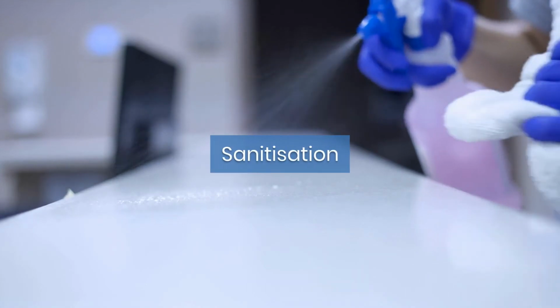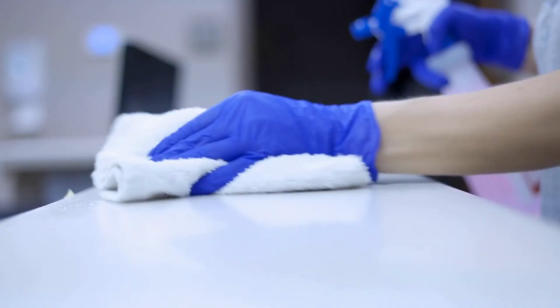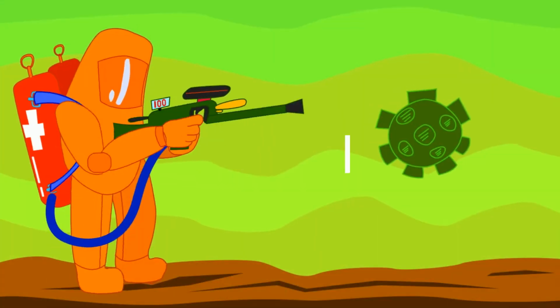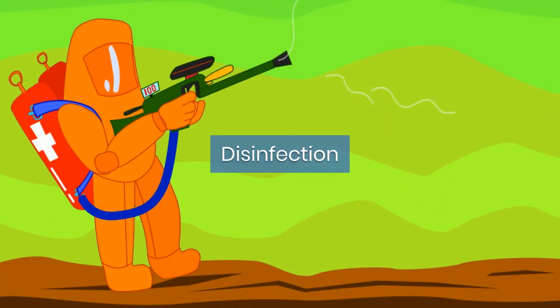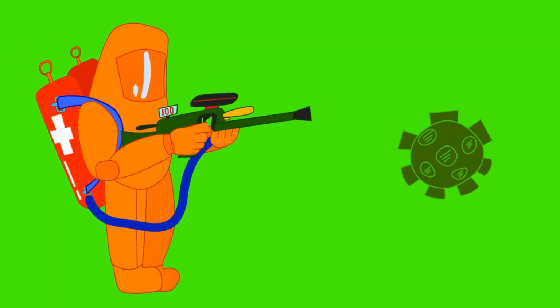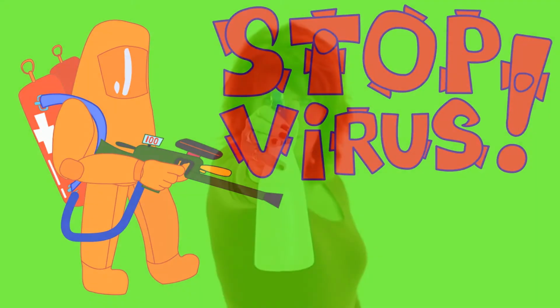Sanitization is the act of reducing the number of germs found on a surface. The process is rather quick and requires a lot less effort than disinfection. Most solutions will take about a minute tops to do their thing. Disinfection is the act of outright killing germs. It will generally take longer than sanitization, with some products requiring as long as 10 minutes to reach optimal effectiveness.